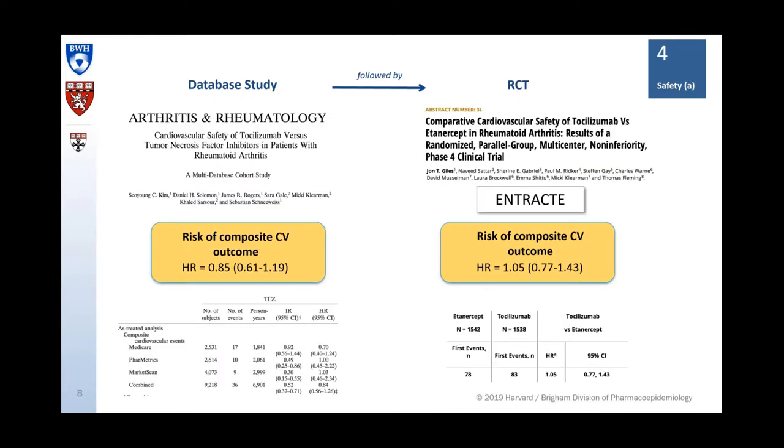Another example, tocilizumab, it's a DMARD used for rheumatoid arthritis.